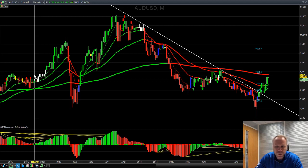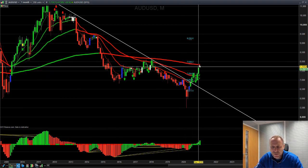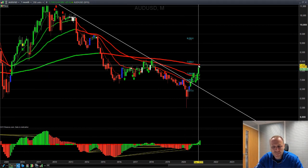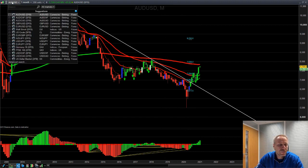If we look at the monthly chart, we've got a 200 period moving average very close by, sitting at around this 78.35 area. So be careful, okay? That will act as a bit of resistance. But Aussie, I think, is very strong, continues to push higher, and I think it will continue to push higher as we go.